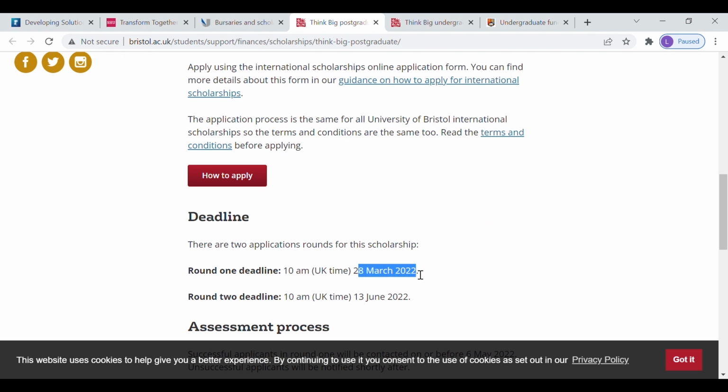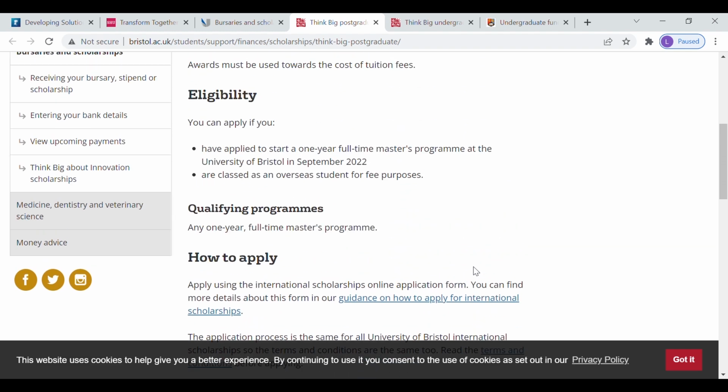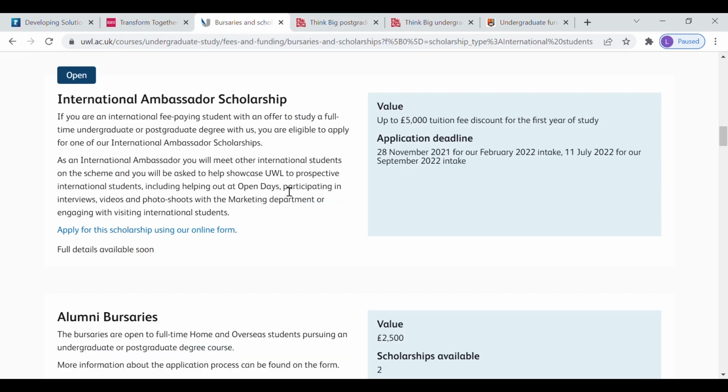It closes on the 28th of March 2022. So make sure you do read about it and get more information before you apply, because you want to make sure that you're putting relevant things in order for you to get this scholarship. Right, let's have a look at the next one on my list.